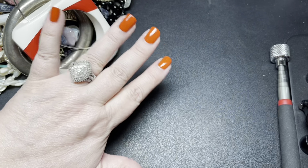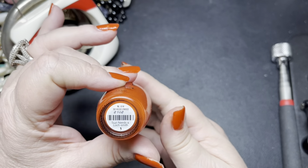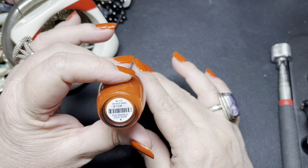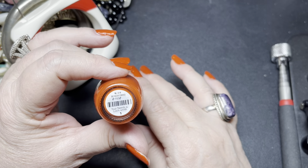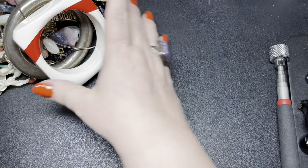The nail polish I have on today is the same that I had last week. It is very fall autumny. It is Susie Needs a New Locksmith, and lock is spelled like the Loch Ness monster.